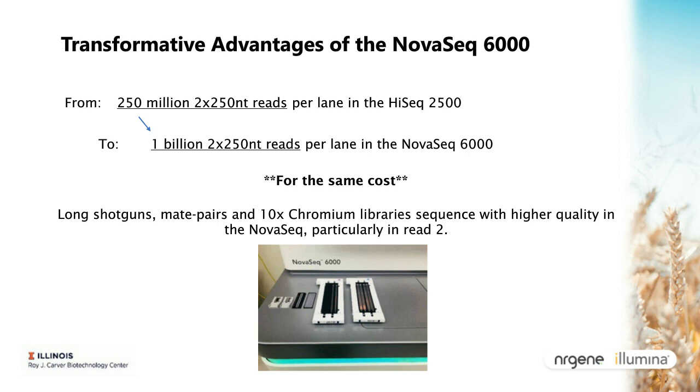The NovaSeq is very forgiving of libraries with long fragment sizes. So we see that the quality of read 2 is as perfect as quality of read 1, usually with quality scores around 38 or 40. So that also has a major impact on the quality of the assemblies.